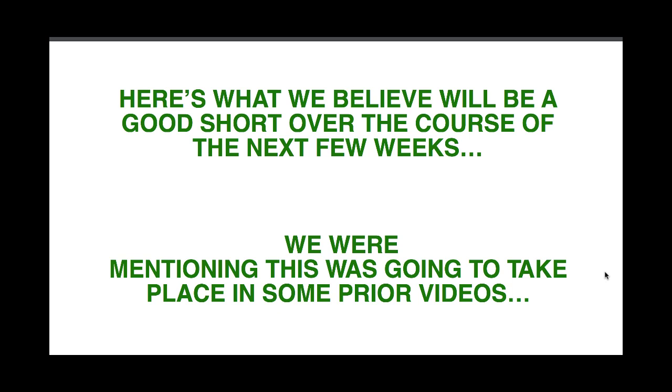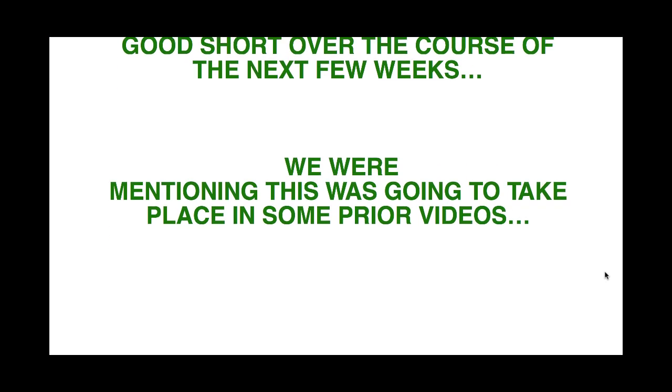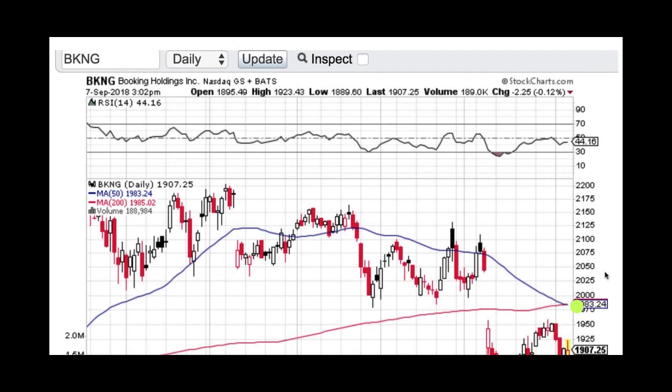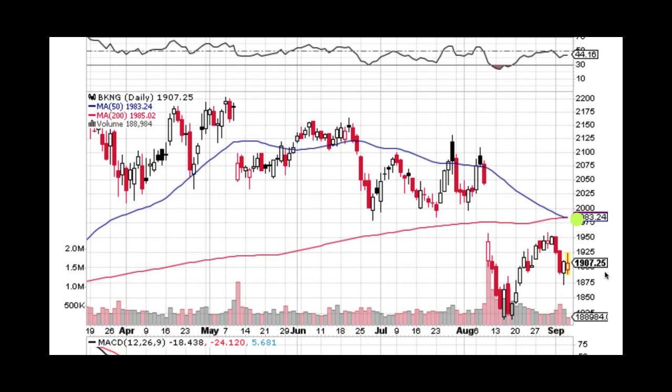Now, here's what we believe would be a good short. I'm going to give you one good short idea that we believe is going to produce some good results over the course of the next few weeks. We were mentioning this was going to take place in some prior videos. And specifically what we mentioned in those videos was the BKNG death cross. Okay, and so clearly today, September the 7th, this death cross, you can definitely see it.